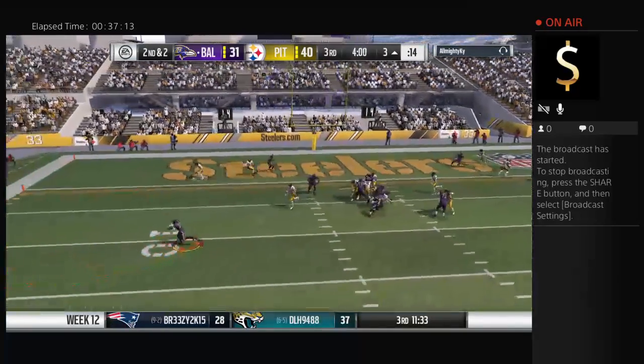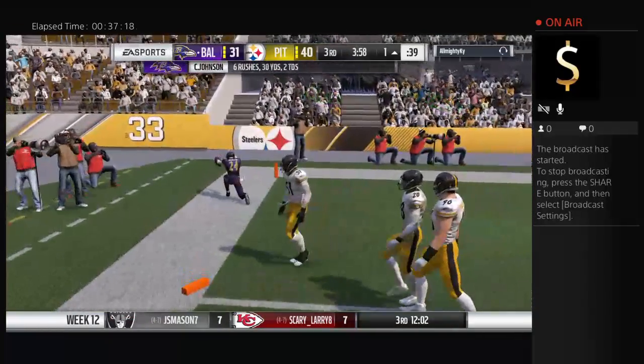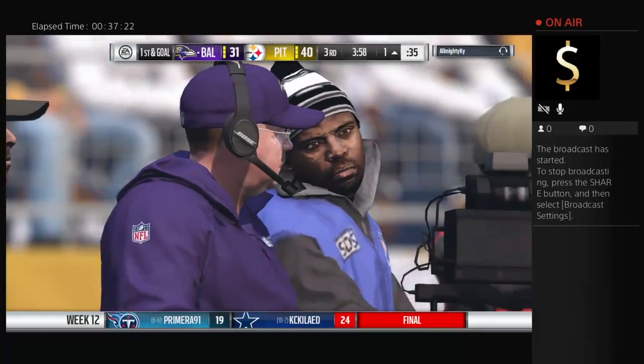Again, he'll drop to throw. And he is out of bounds here. They give him 2 yards there as they're set up now with a 1st and goal.